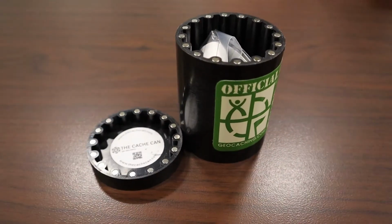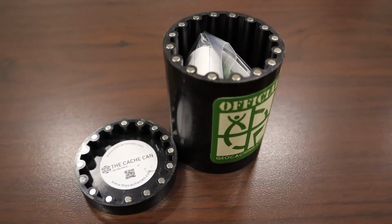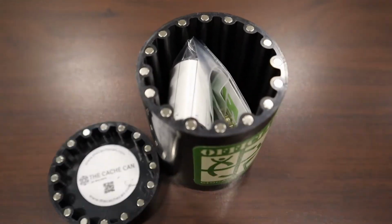This one's actually round, it's magnetic, and it actually has magnets on the bottom. So if you had some place that was metal that you wanted to stick to, you could stick it to wherever it would need to. And so that's kind of a cool little option there. But they can be as small as those little nanos, or they can be as huge as, I've seen them as 5-gallon buckets too.